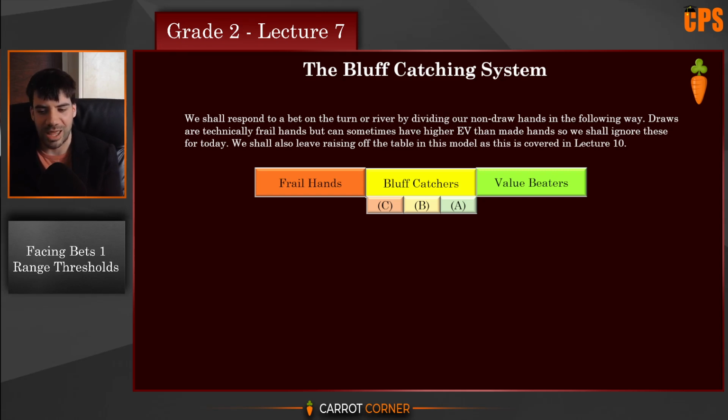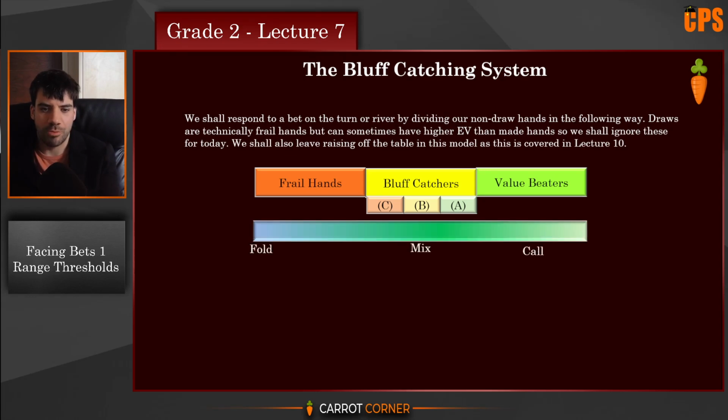These are determined again by equity to improve on the turn against our opponent's value bets, equity against bluffs, meaning how easily can villains' bluffs improve against us on the turn, and blockers, but on the river it's just going to be blockers. When we have a frail hand with no redraw, because we're leaving draws off the table for now, we're always going to fold to a bet. When we have a bluff catcher, it's going to depend on the sizing villain uses and the grade of our bluff catcher, whether or not we want to call. If we have a value beater, we're going to always be calling in theory.